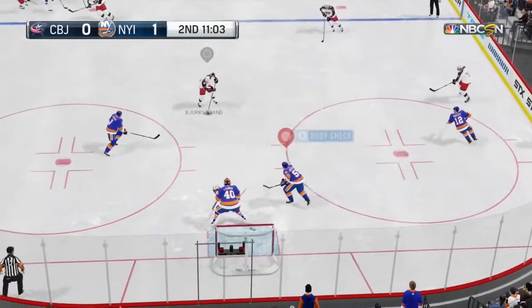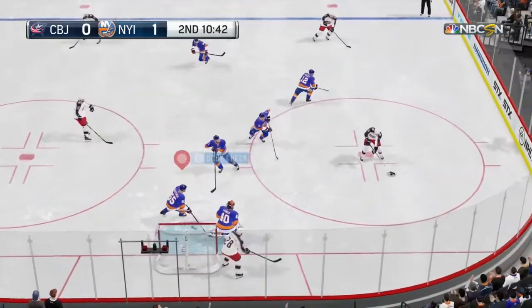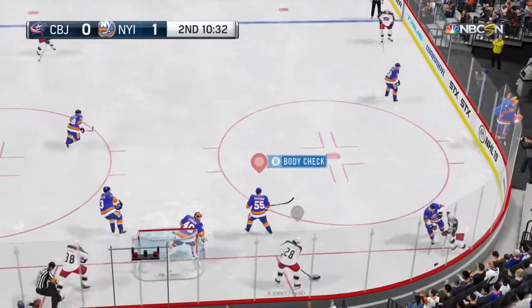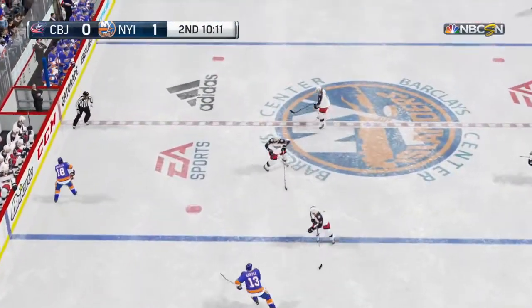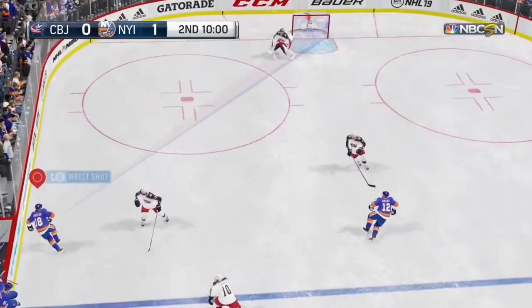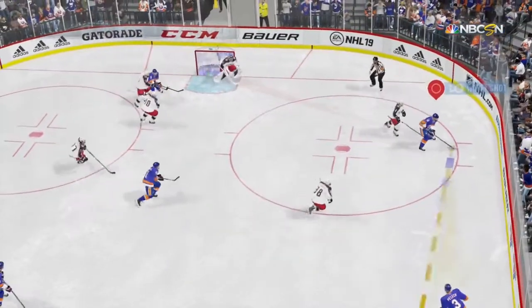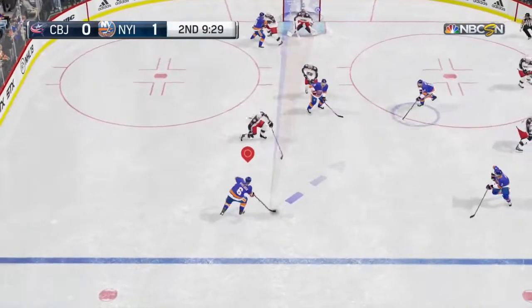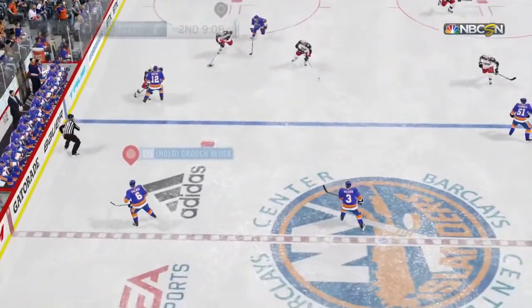1-on-1. Lets a shot fly. Blocked it. Able to step behind. Laid on to Bjorkstrand. Great poke check there. May as well have been a fake pass. Blocked. Scooped up by Filppula. That one is pointed to him. Shoots one. Stays inside.